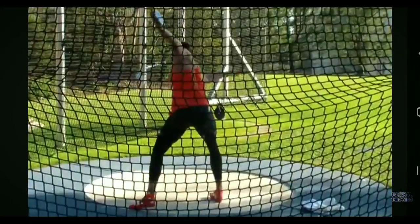So he winds. His left foot is starting in a normal place, but his right foot is here, and kind of not even in the middle of the ring.